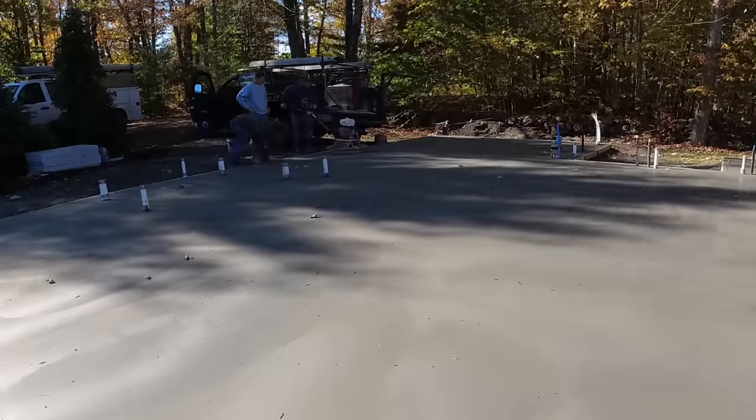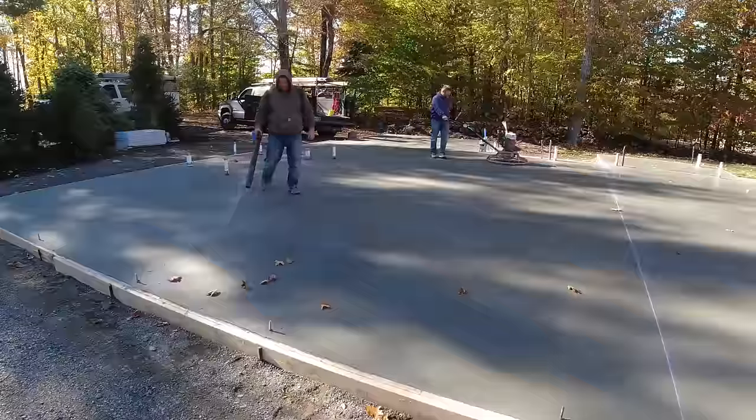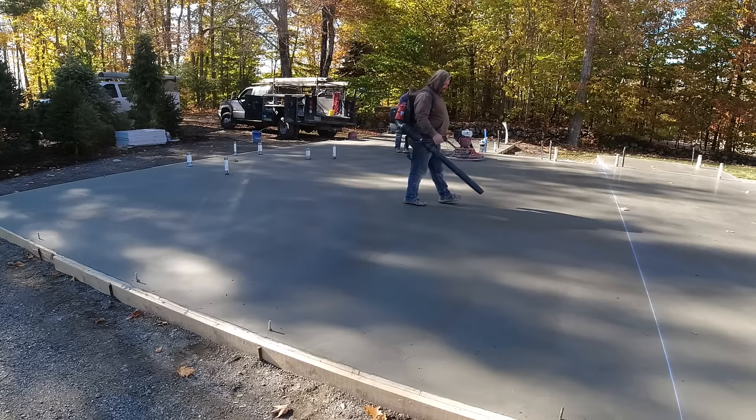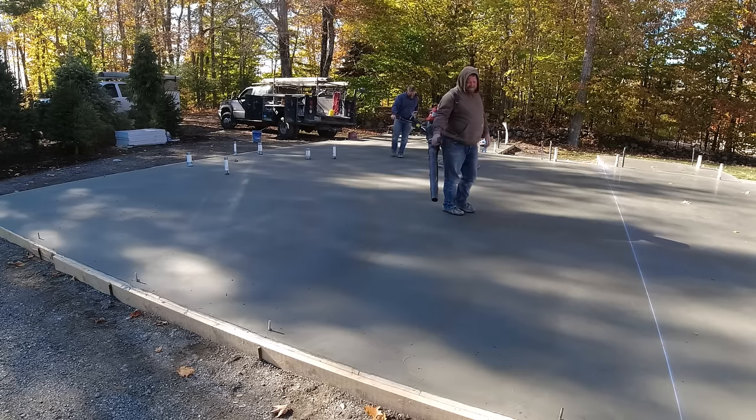You can see it was just a nonstop battle with the leaves. The wind's blowing pretty good today. But overall, with having an extra guy here kind of helping moving around, picking them up, it wasn't too bad.